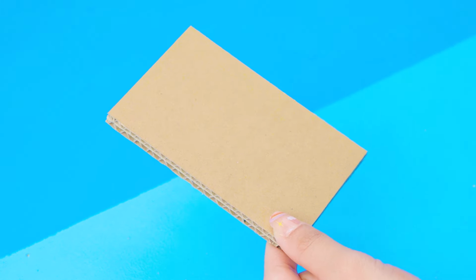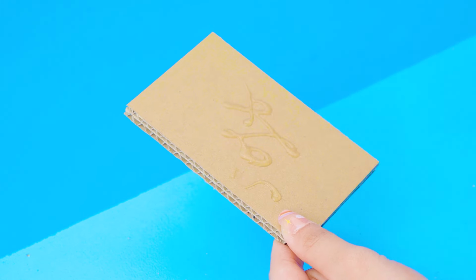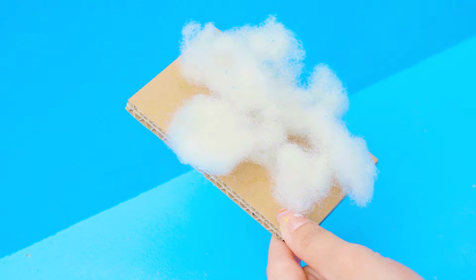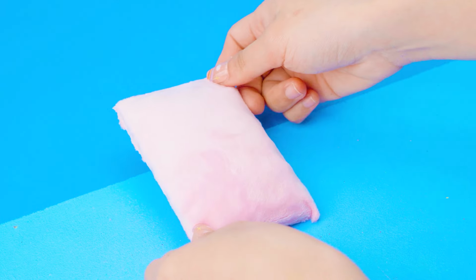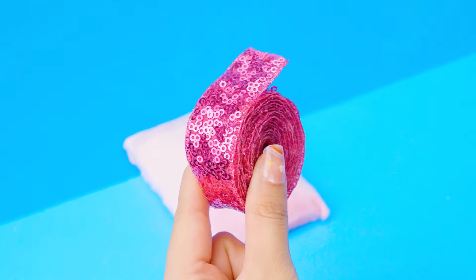The mattress will be so soft with lots of cotton inside. Covering with a pink cloth. We need to cut off the excess. You should be careful.